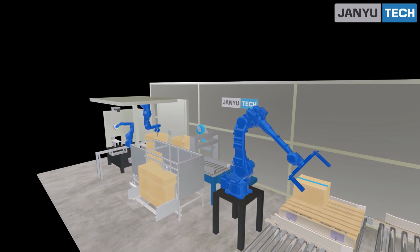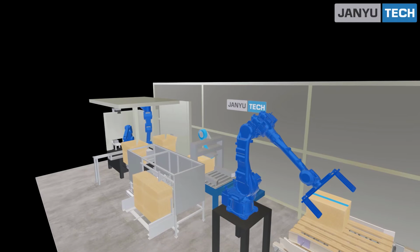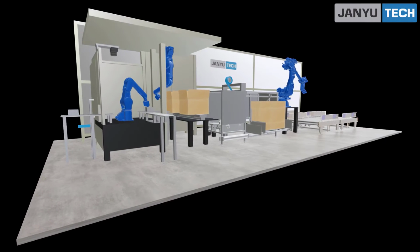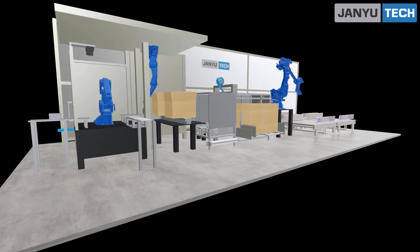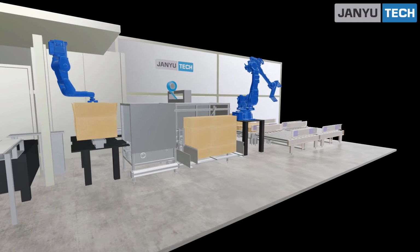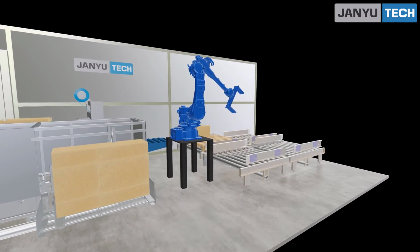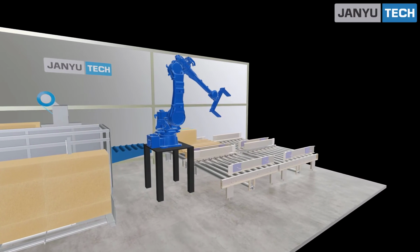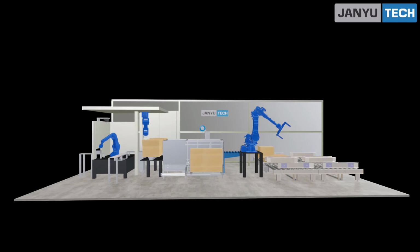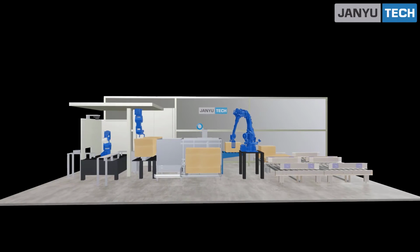Now, the filled carton box is moving toward the weighing section, and after weight checking, the auto-taping machine tapes the carton box. After taping the carton box, the palletizing robot places the carton boxes on the pallets.